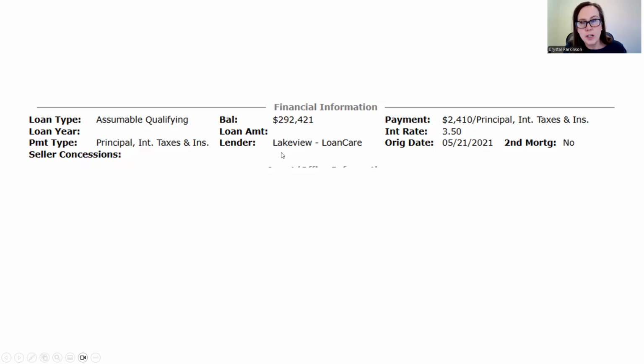$292,421. The current servicer is Lakeview or LoanCare. It's the same company, but the servicer is who the seller is going to get an assumption package from, and that is who the buyer is going to go through for the loan. So the buyer is not going to go through their current mortgage person. They're going to go through the current servicer.